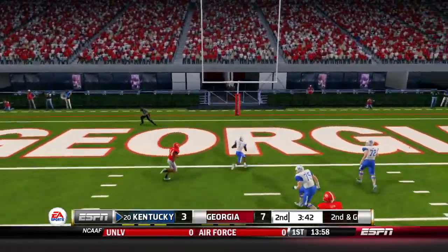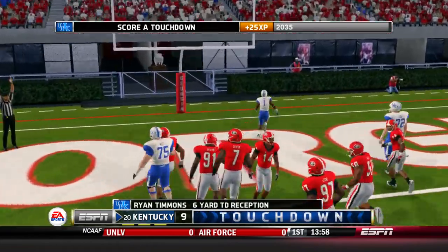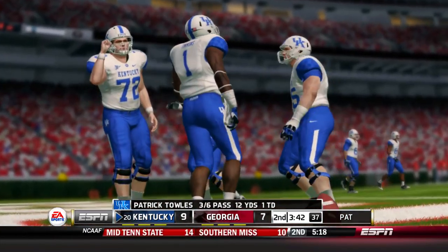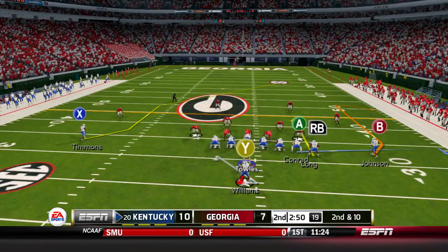2nd and goal right here. We're looking for the slam route, and we're going to find Ryan Timmons for a 6-yard touchdown reception. So we are back on top, leading this ball game 10-7 at this point.